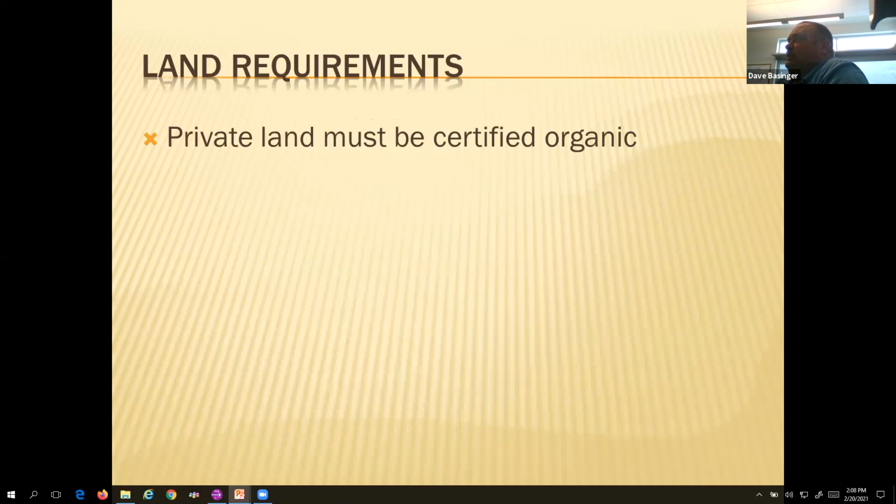So the most challenging, and this will be the biggest section, is the land requirement. In order for bees to produce or use an organic product, they have to be on certified organic property. So private land that the bees are foraging on must be certified organic. And I'll get onto this a little bit. There are some ways around this, and we'll discuss it in just a minute.